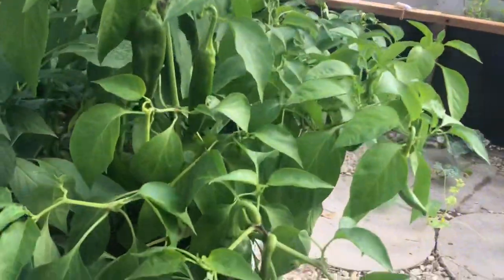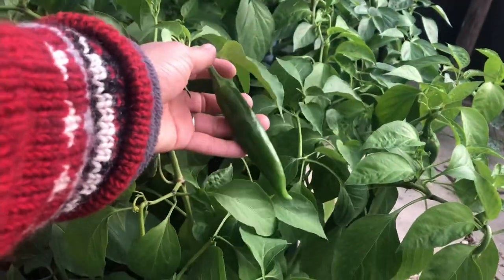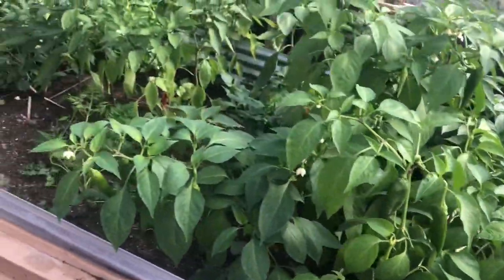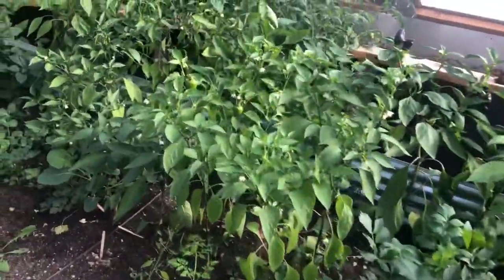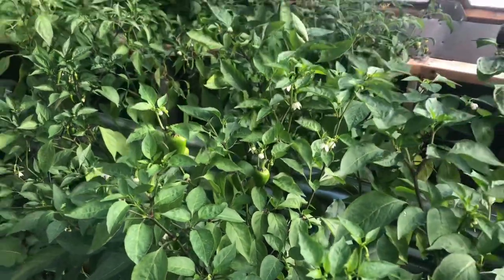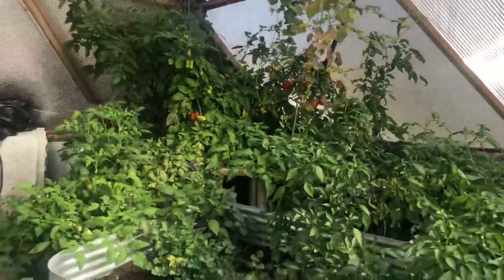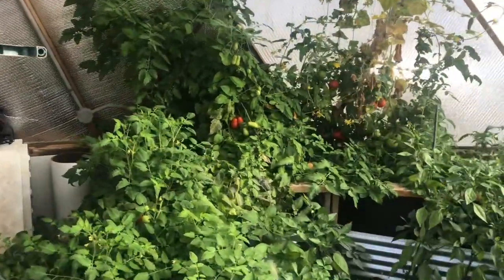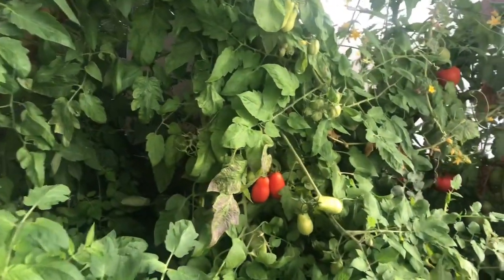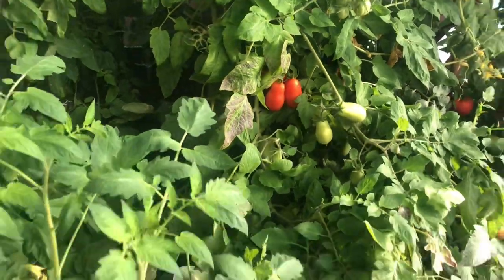I've still got my Mexican peppers, which are still putting on. Jalapeno peppers are doing great. They've actually put on quite a few since I've been in here, so that's good. Oh boy, let's go back to the tomatoes here. Wow. So my Amish paste, of course, are doing amazing. There are so many tomatoes in here, I don't even know where to start.